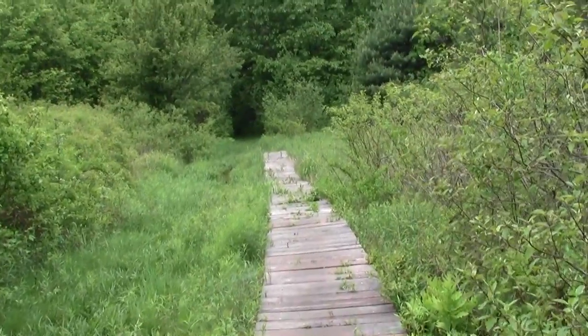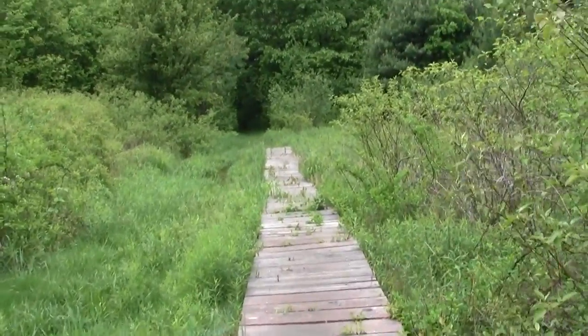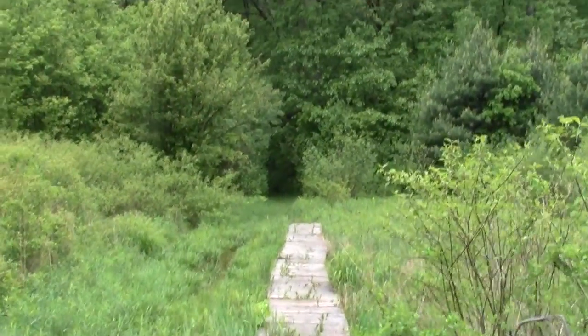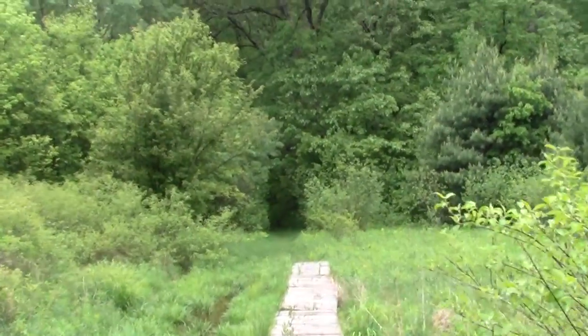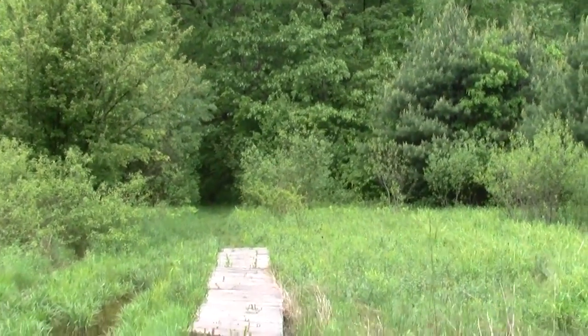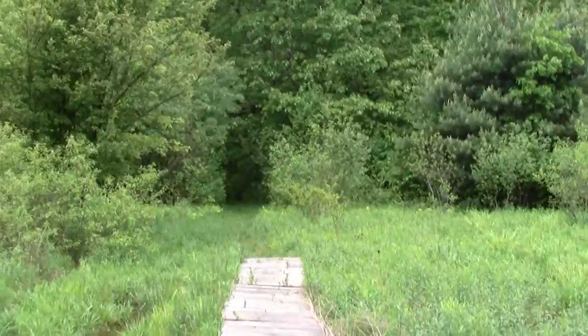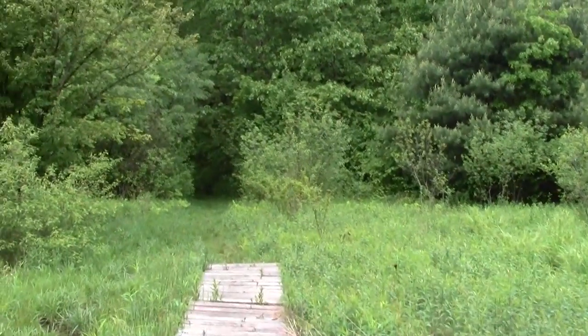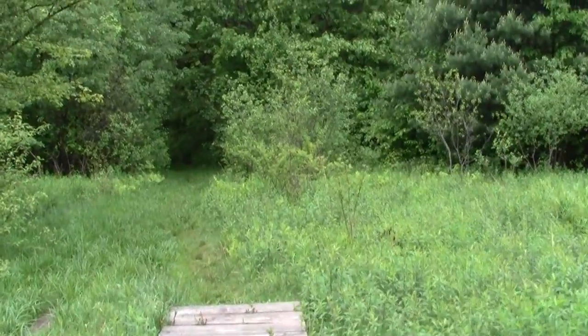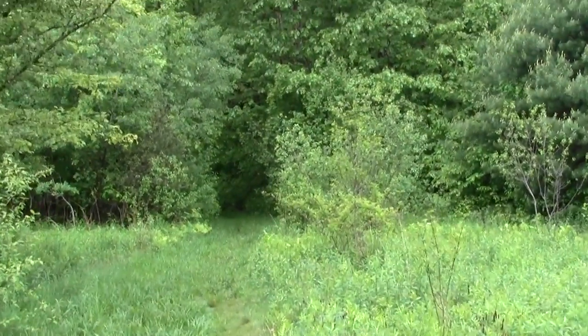Over the boardwalk we go. Tra-la-la. Huh, actually I just sense a kind of breeze that's pushing some of the humidity out. That one's a rocker.